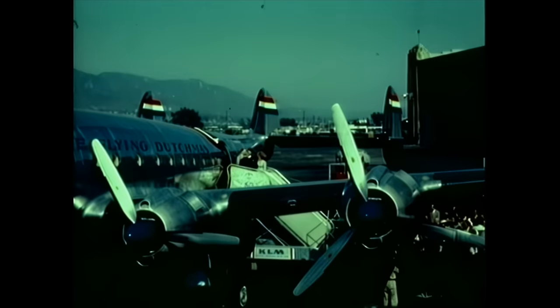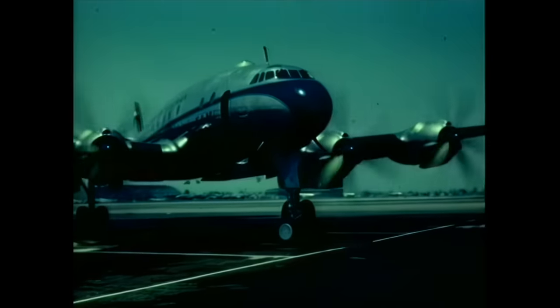For some carriers, the purchase of Constellations propelled them into the big league. KLM was one. As early as November 1946, they had transferred their transatlantic route to Lockheed Model 49s, and the Connies served the airline well from then to the mid-50s. By that time, KLM was a major world airline, with a massively expanded network of routes.